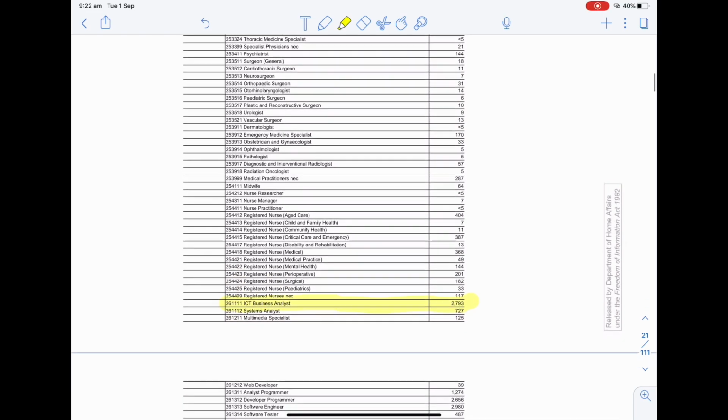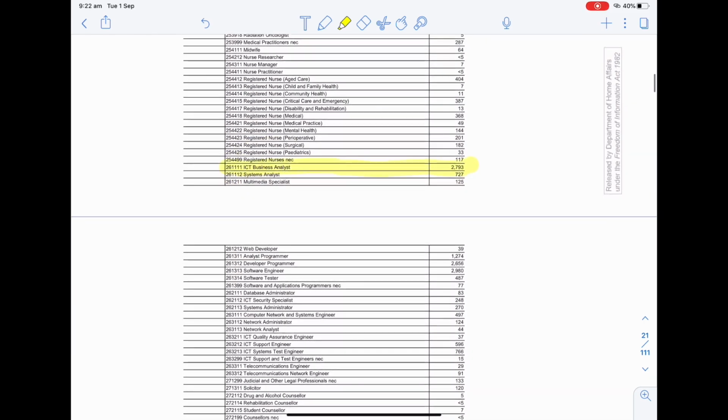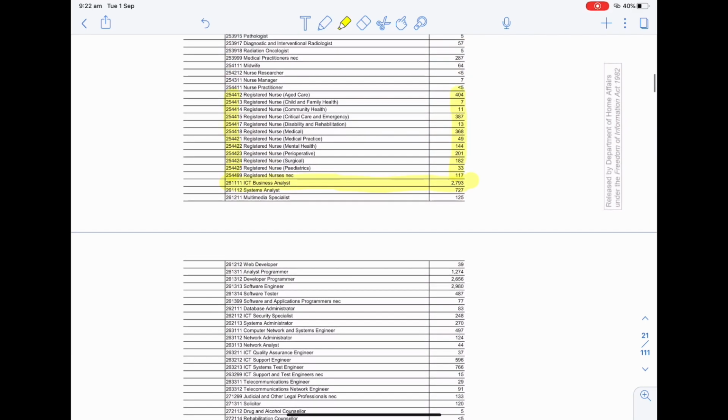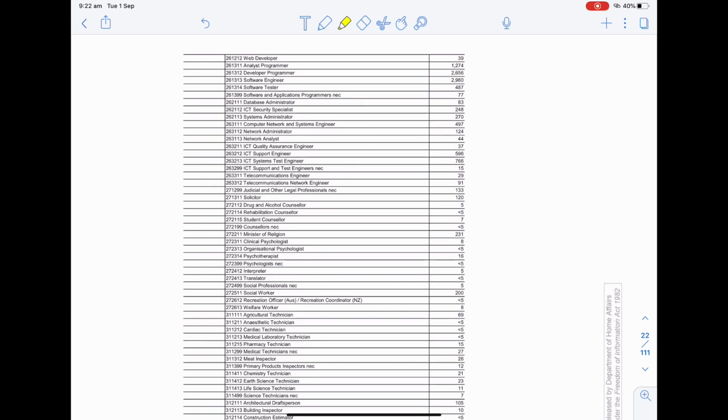Okay, coming to ICT, business analyst got 2793, while systems analyst got 727, multimedia specialist 125, web developer 39, analyst programmer 1274, developer programmer 2656, software engineer 2980, software tester 487, software and applications programmers not elsewhere classified 77, database administrator 83, ICT security specialist 248, systems administrator 270, computer network and systems engineer 497, network administrator 124, network analyst is 44, quality assurance engineer is 37, support engineer is 596, systems test engineer is 766, support and test engineers not elsewhere classified is 15.